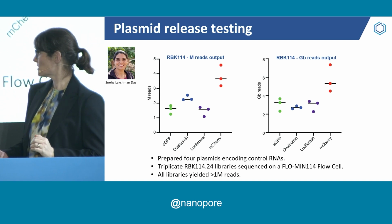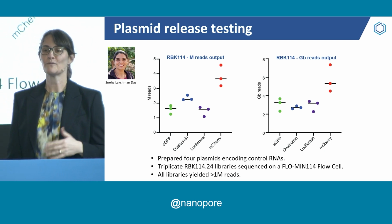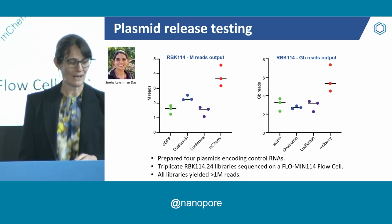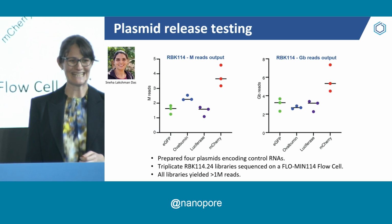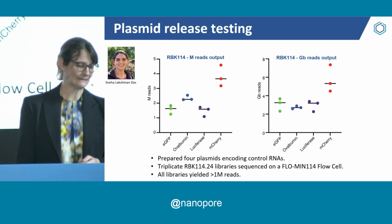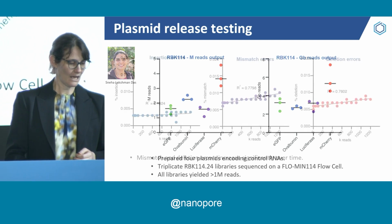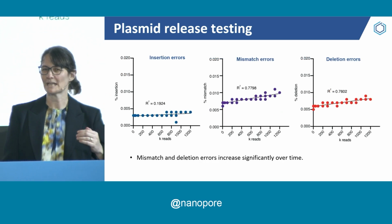What she did was generate some rapid sequencing libraries from 4 different mRNA vaccine templates and then sequence them for 72 hours. And you can see right off the bat here, she's getting in the multi-million reads within the 72 hours, which is really a lot. That's more data than you would ever want. So what we wanted to do was try and understand whether maybe we could subsample that a little bit.